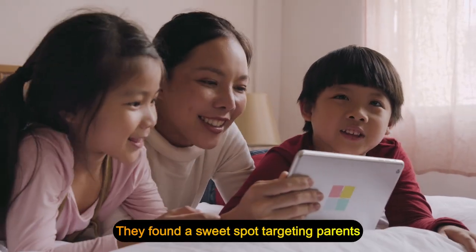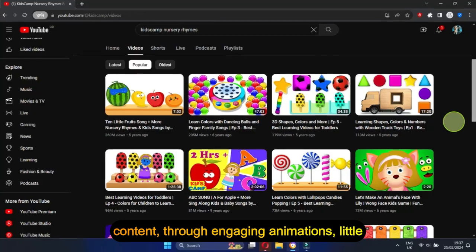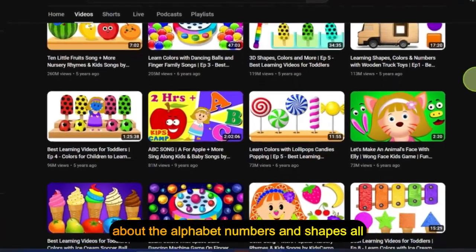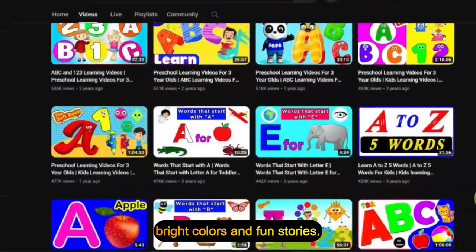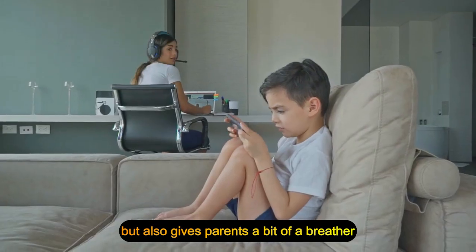They've found a sweet spot targeting parents on the hunt for kid-friendly educational content. Through engaging animations, little ones dive into adventures that teach them about the alphabet, numbers, and shapes, all while keeping them glued to the screen with bright colors and fun stories. This not only keeps the kids entertained, but also gives parents a bit of a breather.